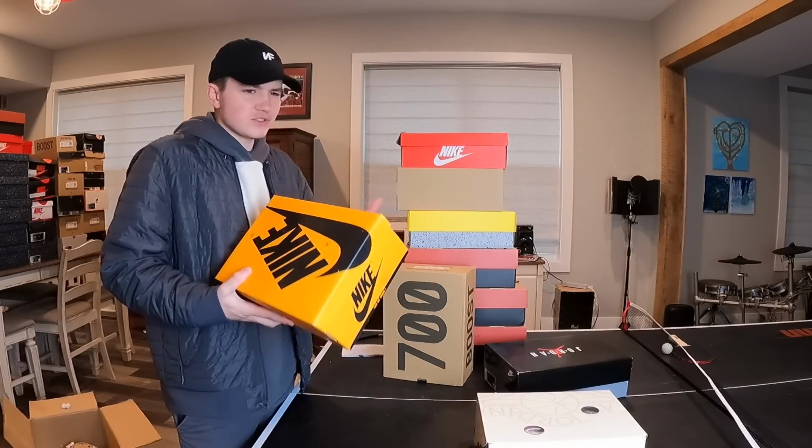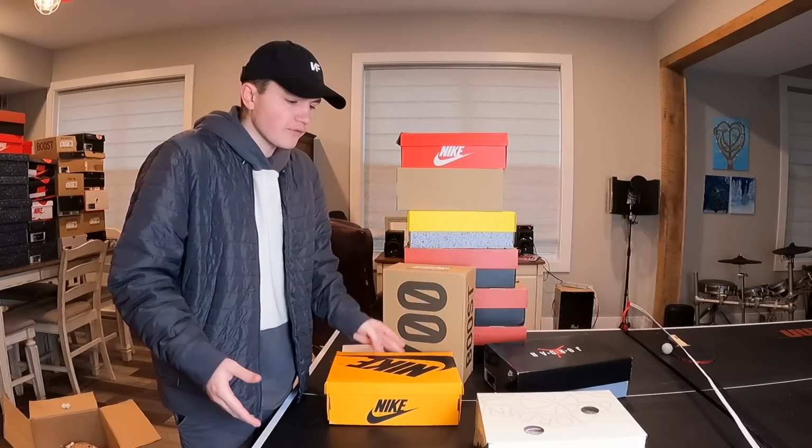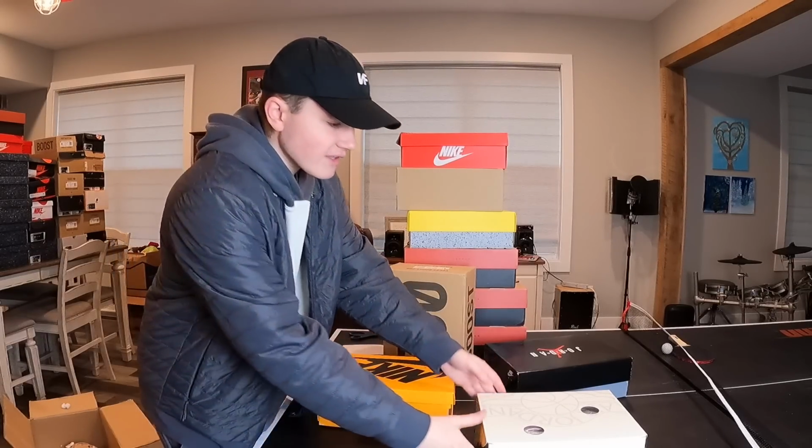So for about $200, which is about what these are going for, a little over retail, if not some sizes pretty much going for retail. Because they did raise the retail to 180 now, it doesn't say on the box, but yeah, retail is 180.